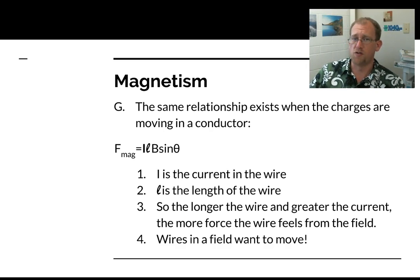So wires in a field want to move. If you were to have a wire in a magnetic field with no current running through it, the wire would just be hanging there. And then if you all of a sudden pulsed some electricity through it, the wire would move because it would experience the force of the magnetic field pushing on the electrons in that wire.